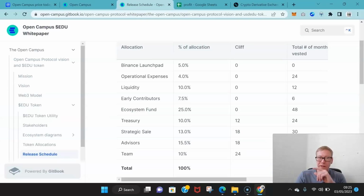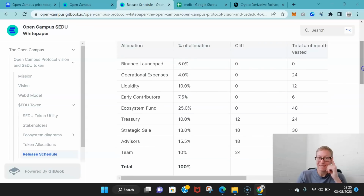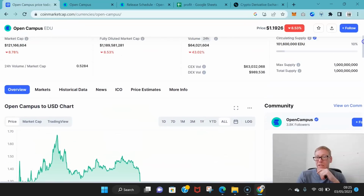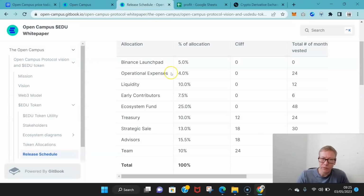Now, one thing that's very important is the release schedule. So there is going to be, in 6 months' time, 7.5% of the token supply released. So that is 75 million, right? They're going to have 1 billion tokens. Right now, they have 101 million. Okay? So 6 months from now, so that's at November of this year, 7.5% will be fully released.